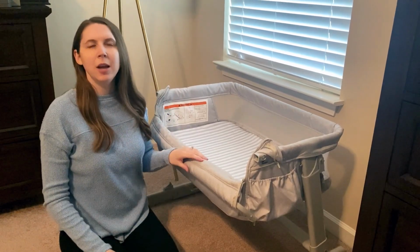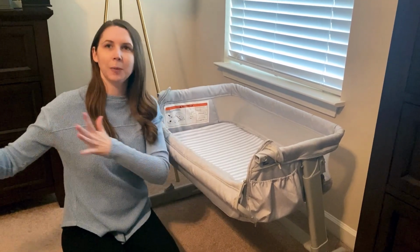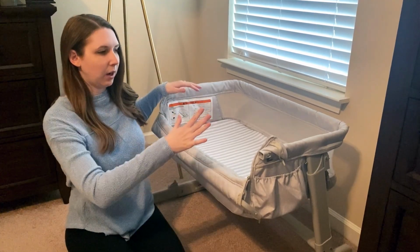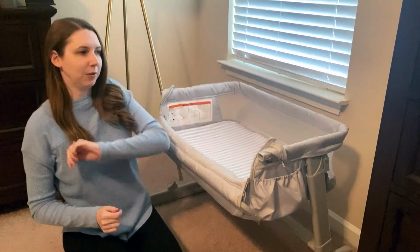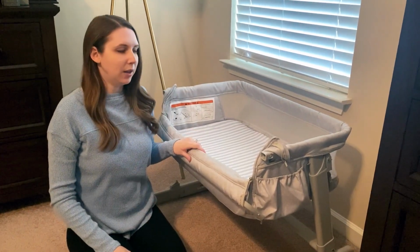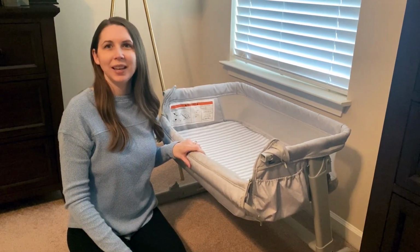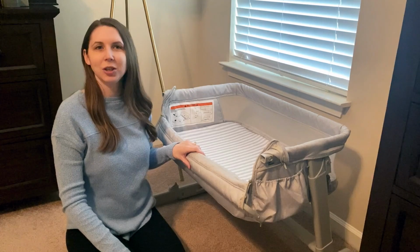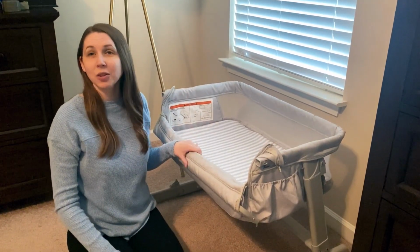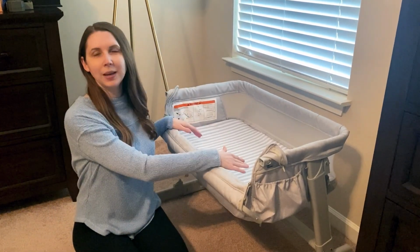But having her within reach matters, because if the bassinet was on the other side of the room, I can't just look over and check on her. Or if the sides are up and it's next to the bed, you have to reach up and over, and it's hard to get to them. So this was really handy to have, especially if you are an anxious mama like me and you need to rest your hand on them at almost all times to make sure that they're breathing. And it's still considered to be safe sleep because they are in their own sleeping space.